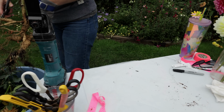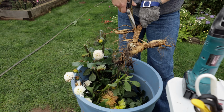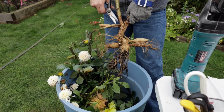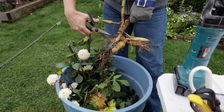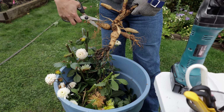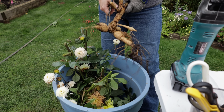So we're starting off by just taking off the wispy bits. Now, anything thinner than a pencil, it's kind of the rule of thumb, is not going to keep over the winter. So you're better off just to let it go. So I'm taking off all the wispy bits of roots and anything that's particularly small, getting it out of the way.